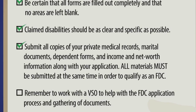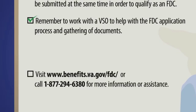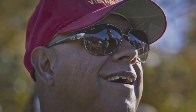Remember to work with a VSO to help with the FDC application process and gathering of documents. Visit www.benefits.va.gov/FDC or call 1-877-294-6380 for more information or assistance. Remember that VA and its partners are here for you and all of your benefits needs.